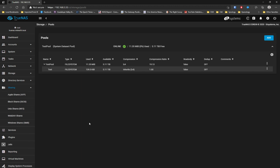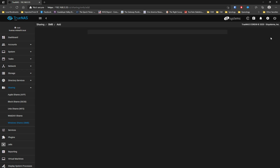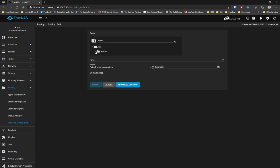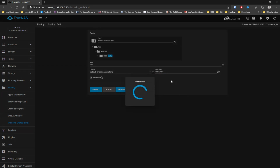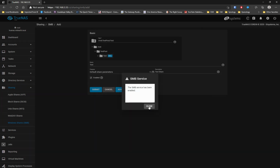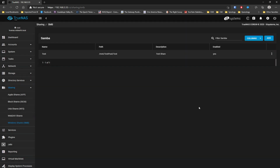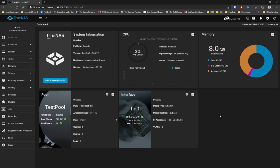Now we need to go out and we need to actually create a Windows share. I know it's not real intuitive, but this is how it works. So I'm going to click on Add, and then I'm going to check the path to test, which has an ACL, okay? We're going to use default share permissions, right? We're just going to call this test share, and we're going to click on Submit. And then we're going to enable the service so that we're able to see it. And it tells us the SMB service has been enabled, so we'll go ahead and click on Close. Now I'm going to come back here to the dashboard, and we can see all is right with the world.